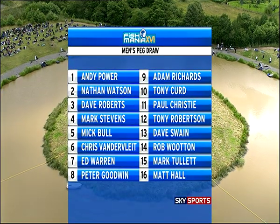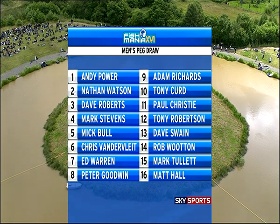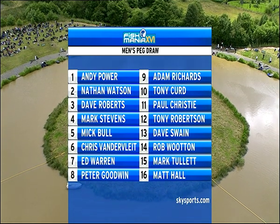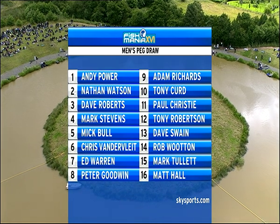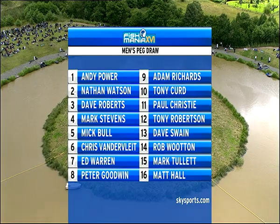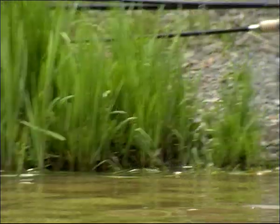So this is confirmation of the pegs. Of course, they always say that peg 16 is the lucky one. Matt Hall is on there, but last night they were saying that 6, 7 and 8 were the pegs they favoured given the weather conditions. Mick Bull was fancied, but Mick injured his back this morning, pushing his heavy equipment up the hill to peg number 5. This is the first fish we're going to see this afternoon.